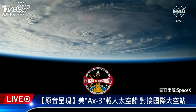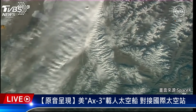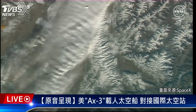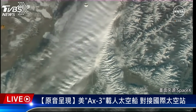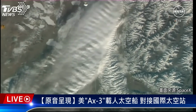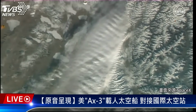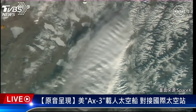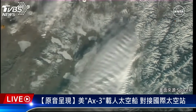Thanks, Gary. For those of you that have just recently joined, we are tracking the approach and docking of Dragon with the Ax-3 mission approaching the International Space Station. We do expect contact to occur around 2:40 a.m. Pacific, so coming up in about 40 minutes from now. Everything is going really well so far.